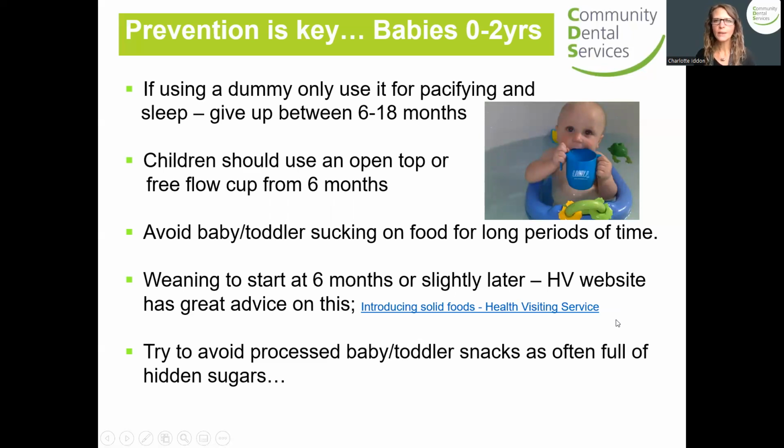If you're using a dummy, only use it for pacifying. Pacifying just means helping them calm down. And if you're using it to go to sleep, use it consistently. So if you're using it at nap time, use it at every nap time. If you're using it at bedtime, use it every bedtime.